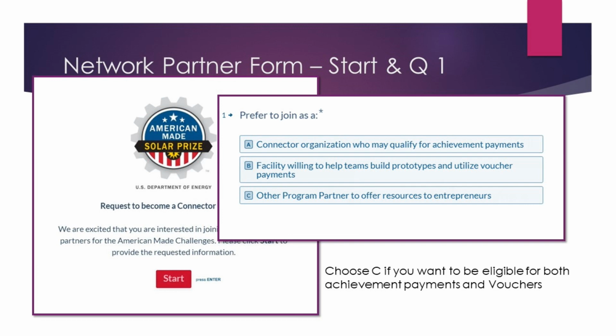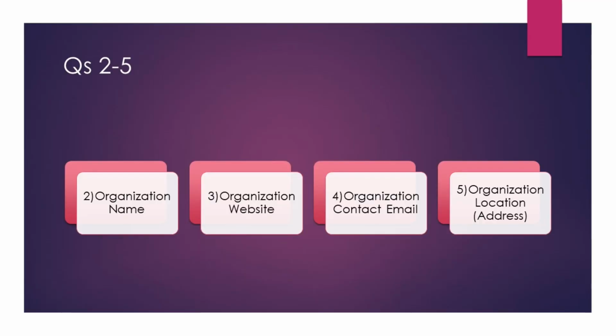If you want to do both, where let's say you want to be a connector but also offer your facility so that your facility can be eligible for vouchers, then I would click the C part of it so that you could be eligible for both, because it kind of is going in a gray area. So click C, and if there are any issues or you have any questions, email me at jade@nationofmakers.us, and I can connect you with someone who could help you figure out what part you fit into.